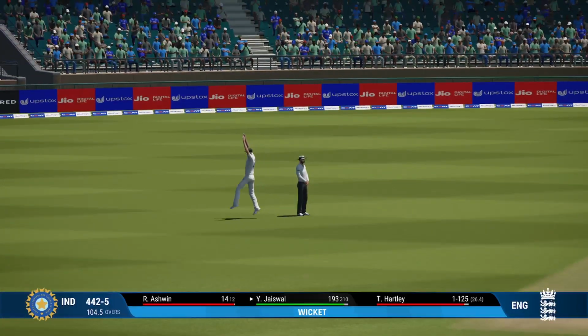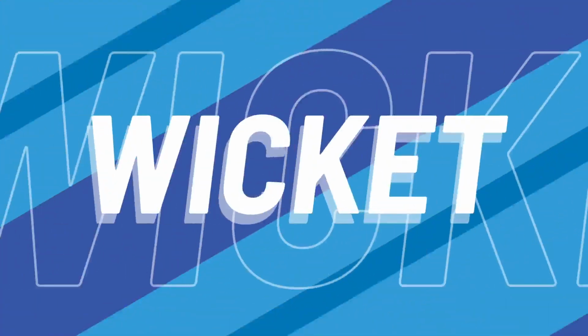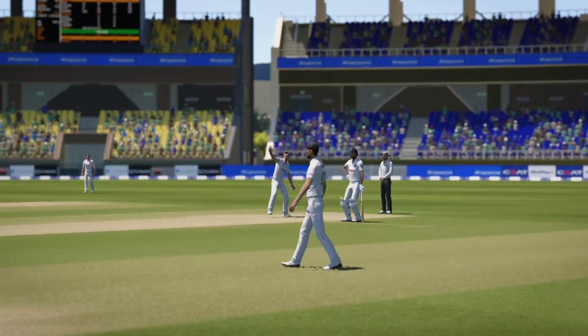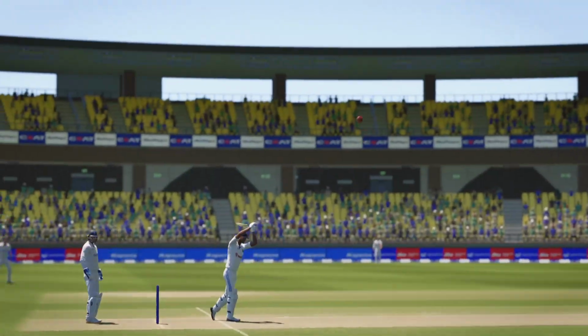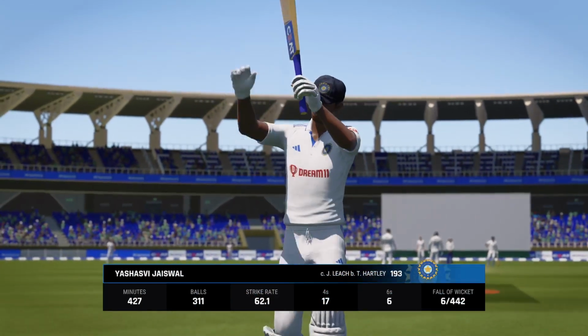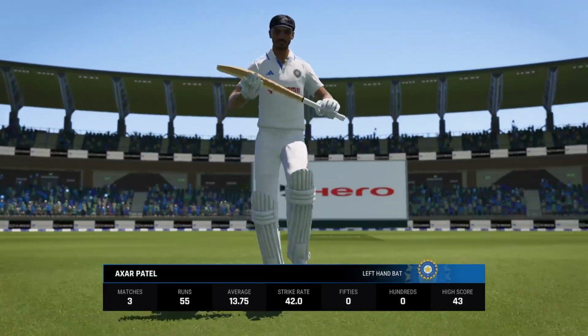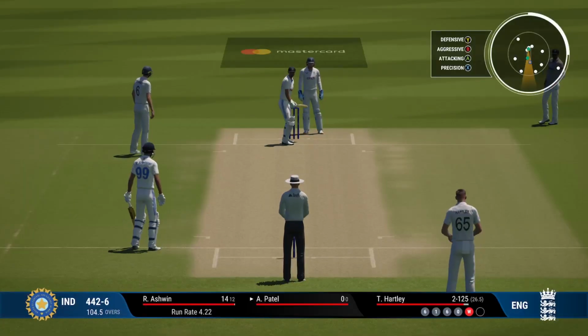Beautiful catch. Really getting to the tail enders now. Sixth wicket gone. There's not a lot left in this lineup. New batter will probably look to work the singles early on and settle in.